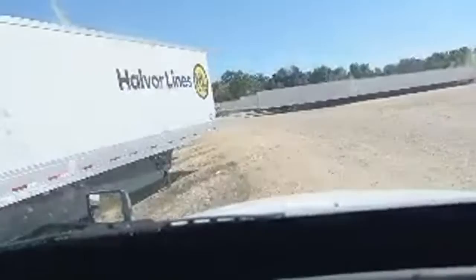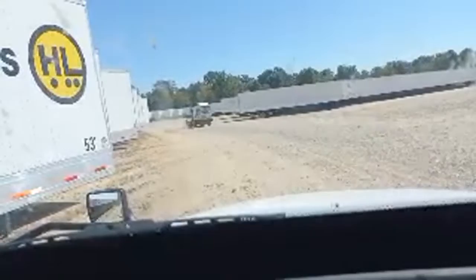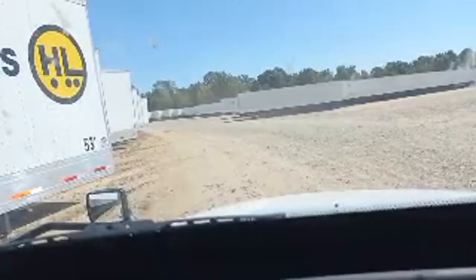There's a shag driver right there. I wonder if he's gonna move it. Oh, he's driving on by. They got radios in every one of them tag trucks.